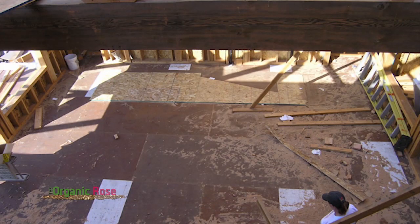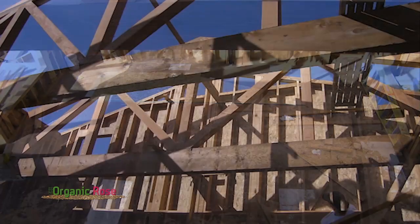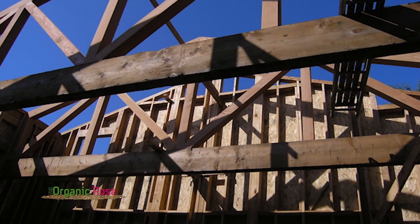Inside the home, the beams and the truss system came out of some warehouses that were deconstructed in Southern California, specifically Temecula. We purchased those. They came complete with patina. Those beams are at least 100 years old.